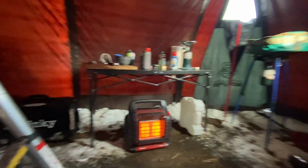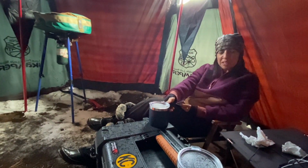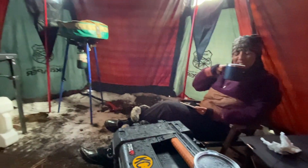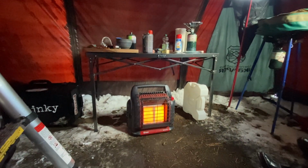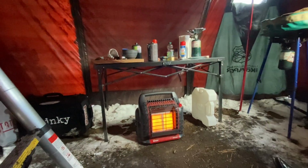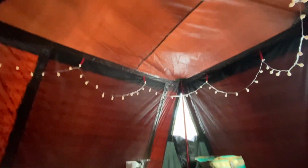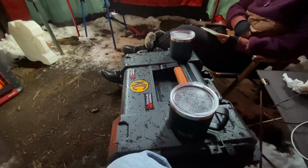Well, what are you doing, dear? Enjoying my cup of coffee. And it's a little wet in here, but that fire feels amazing. That Mr. Heater, Big Buddy, did a world of good for us last night. Kept the tent nice and warm, but all the ice from overnight is causing the condensation to drip on us and making a mess. Everything's wet. Everything's wet.